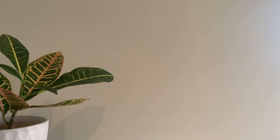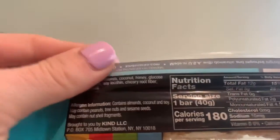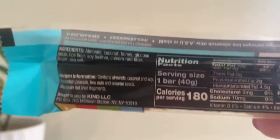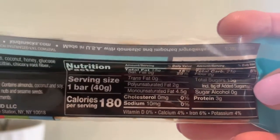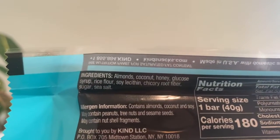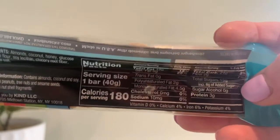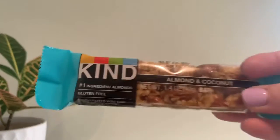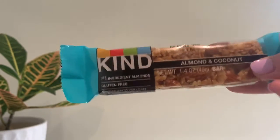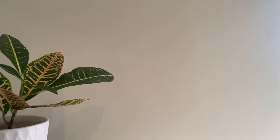Now this one's almond and coconut. So let's see. This one actually has 8 grams of added sugar. So again, this is a candy bar. You're eating a candy bar. You're eating a healthier candy bar as far as the ingredients. These ingredients don't look terrible, but it's still so much sugar that this is a snack. This is a treat, okay? Don't eat these every single day thinking that you are eating healthy.